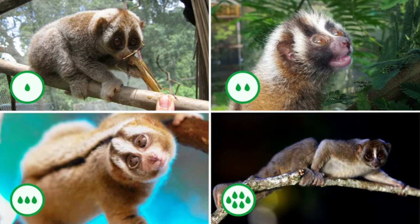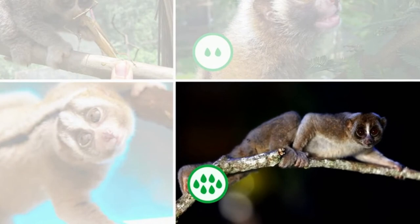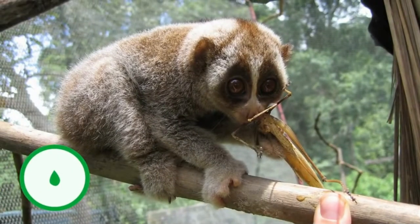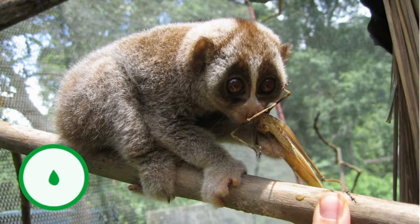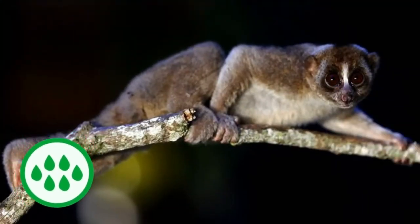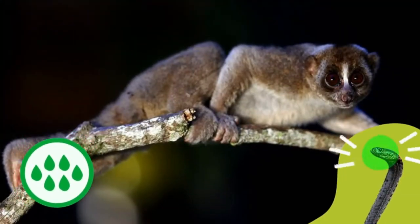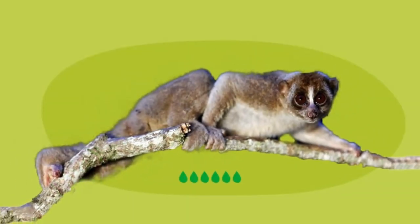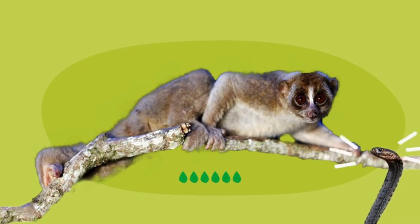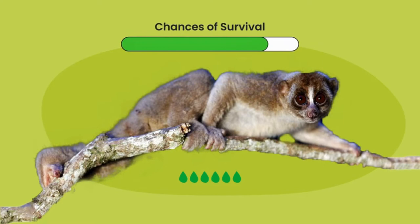All sloth loris have poison, but some are more poisonous than others. If a sloth loris only has a small amount of poison, it may not be enough to bother a hungry predator. However, if the sloth loris has a lot of poison, then the predator will be in for a lot of pain and could even die. This means that the more poison a sloth loris has, the better it can defend itself against predators and the higher its chances of survival.